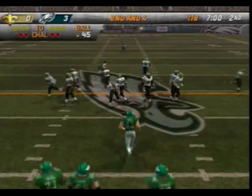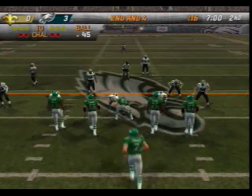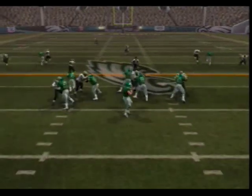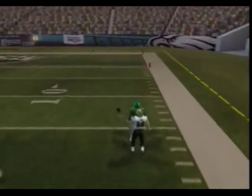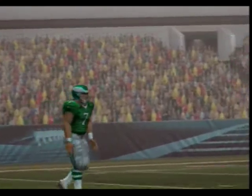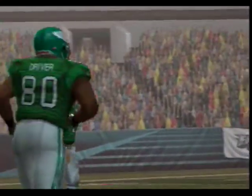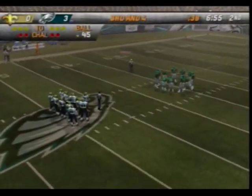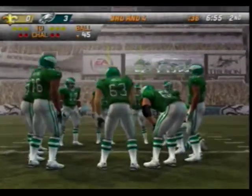Ball on their own 45. Williams comes out in their nickel package. Deep throw. And he just can't hang on. When it's raining like this, you have to make sure you get the ball secure. It looked like he might have taken his eye off the ball at the last second, and that had a lot to do with him losing it.